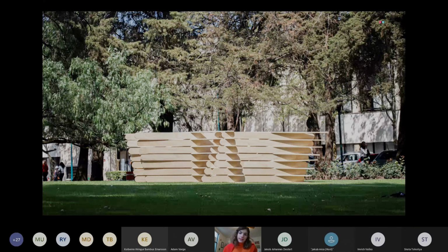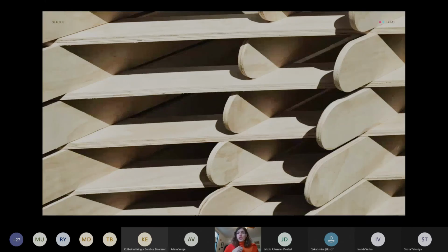So Stackit, that's the name of this project. It's a project that we developed when we were invited by Anahuac University in Mexico City to give a workshop on robotic fabrication, utilizing their new Fab Lab space. They had just created their new robotic lab with two large arms, and they wanted us to do a project there in order to show the students the potential of that space. The project explores the potential of robotic technology to assemble wooden structures through a collaborative workflow between robots and builders.